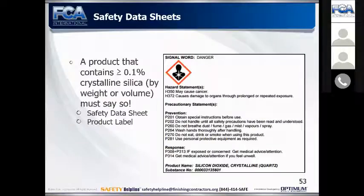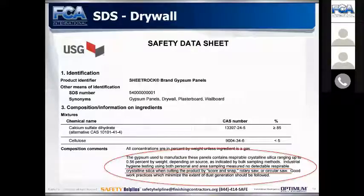Additionally, if we're looking at these safety data sheets, like I said, anything greater than 0.1% silica has to be on the safety data sheet. So I just pulled some safety data sheets. This is just one for drywall, which kind of shocked me. I think they just changed this recently, because I believe last time I looked at it, they were recommending for you to test, but they're saying that the silica is ranging up to almost 0.5% by weight. So they're calling it out like they're supposed to. But then they go on to say industrial hygiene testing using both personal and area sampling measured no detectable respirable silica when cutting the product by score and snap, rotary saw, or circular saw. So I thought that was pretty interesting that they're going to take that much ownership on that.